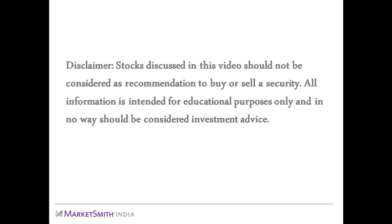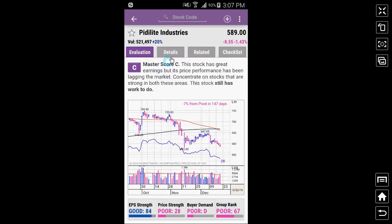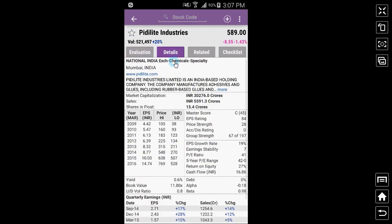Alright, so let's look at the new feature set that I was talking about. Many of our users have been eagerly waiting for this feature, because with the help of it, you'll be able to narrow down stocks and research on them in a much quicker manner. It makes your task much easier, because now with the details tab in the evaluation section, this is the new feature set that I was talking about.